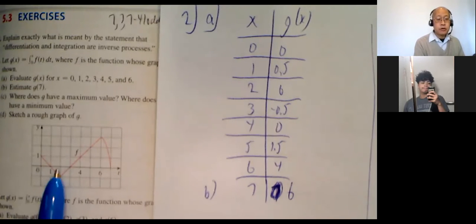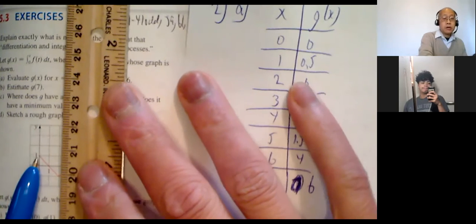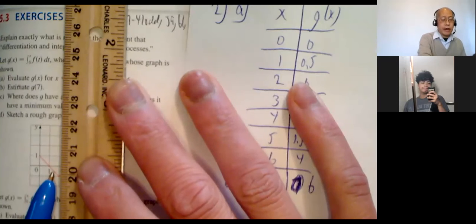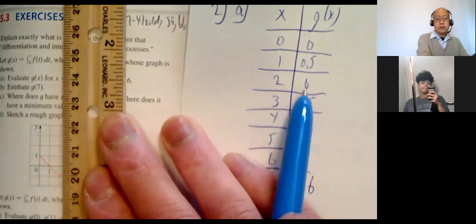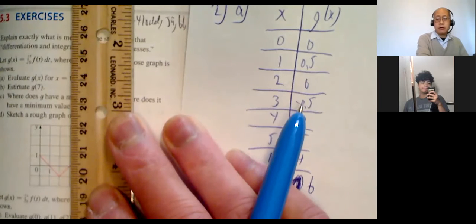Okay, g of 2, by the time I get to 2, maybe it's better if I use my ruler to cover up the rest of the graph. Okay, so that's positive a half. This is below the x-axis, negative a half, for a grand total of 0. So g of 2 is 0. g of 3, positive a half, negative a half, negative a half. Grand total of negative a half.